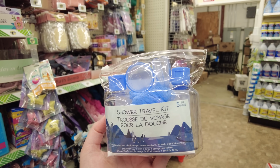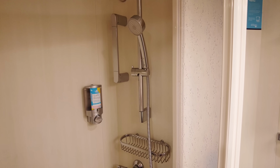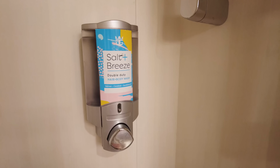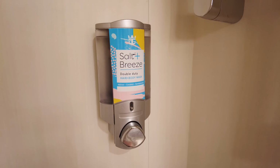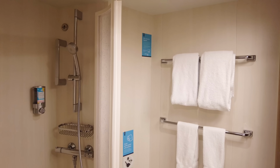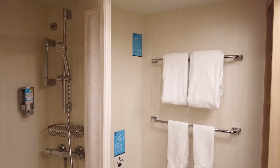If you've never been on a cruise, you should know that usually the shower products are very low quality. Sometimes it's a 3-in-1 type of mystery liquid on Royal Caribbean, for instance. Be prepared for very low quality products. So in this way, we always recommend bringing your own on board.